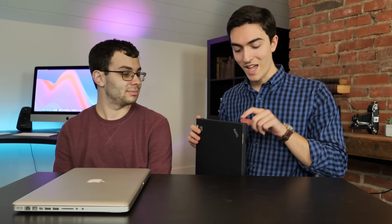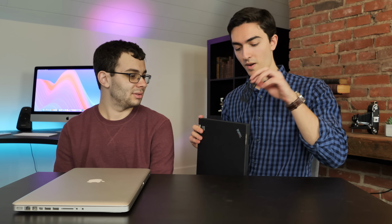Mini DisplayPort, fan exhaust, DC input on the back here, another USB port, that's 4 total for those of you counting along at home. Kensington lock, which by the way we do have on the MacBook Pro, whatever. Then Ethernet, then the headphone microphone combo jack, SD card reader, and I'm blanking on the name. What is that? ExpressCard? I don't think it's an ExpressCard. I don't know. Whatever it is, no one uses it. Maybe business people use it.